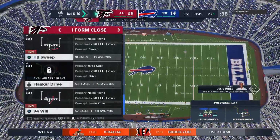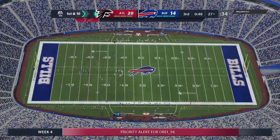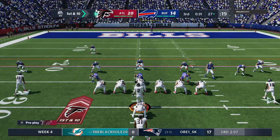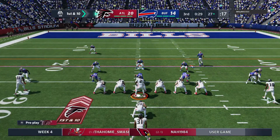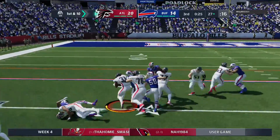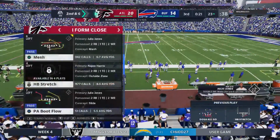And he'll be brought down at the 27-yard line. That one, a first down pickup of 8. First down, Falcons. And to give this time to the tailback. And he'll be dropped at the 23 after a pickup of about 4.